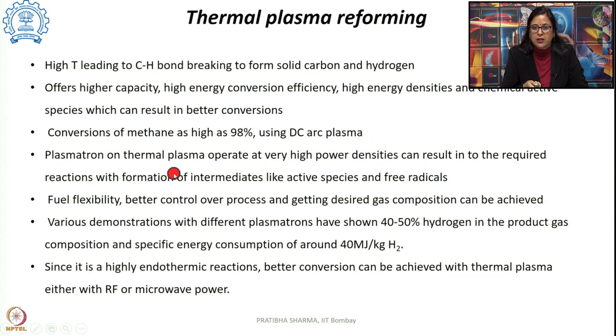The plasmatrons on thermal plasma, since they operate at very high power densities, can result in the required reactions, forming intermediates like active species and free radicals. With the use of thermal plasma, we can achieve fuel flexibility. Any kind of fuel, from gaseous to liquid fuels, can be used, and we can have better control over the process, getting the desired gas composition. There have been various demonstrations with different plasmatrons, and it has been observed that 40 to 50% hydrogen in the product gas composition could be achieved with a specific energy consumption of about 40 megajoule per kg. Since reforming is a highly endothermic process, we can get better conversion with the thermal plasma method compared to the non-thermal plasma, and that also with RF or microwave power.